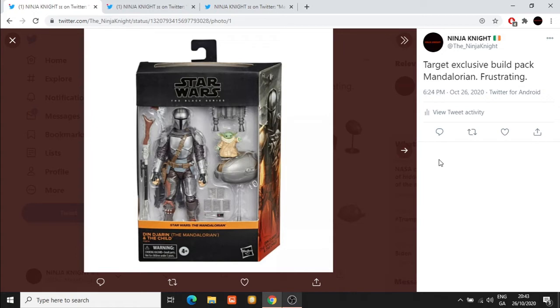And I'm absolutely baffled as to why Hasbro keep wanting to push these exclusives. Bear in mind, this is probably the most popular character that Disney, that Star Wars, that Hasbro have at the moment, this Mandalorian. So it's very strange to see this sort of thing go towards exclusives. But anyway, I digress. We'll talk about the figure.